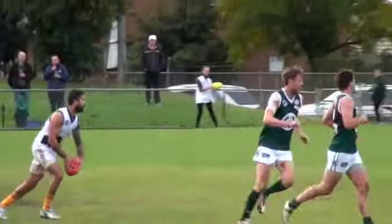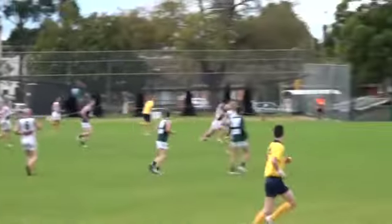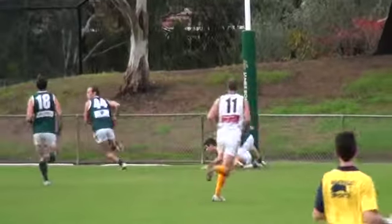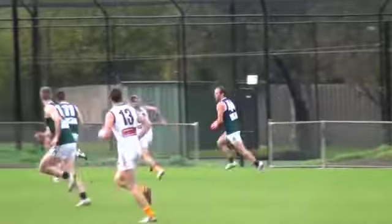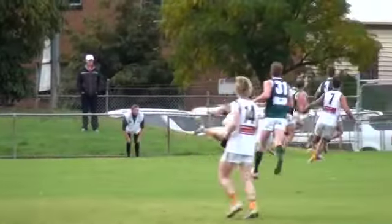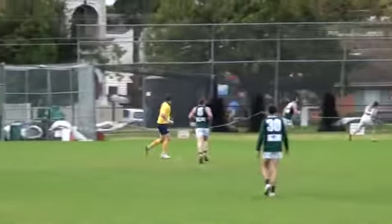A bit of misfortune there for McNeese, tripping over his own feet, but Greensborough's five back has been sensational. They've been magnificent, haven't they? And they've won the ball out of the middle. As we said pre-game, they would have to win the ball out of the middle to really put pressure on the Northcote Park defence. Conlon Gunn's been brilliant. He's got a whole bunch of clearances in the first half, and he's continued in the second half.